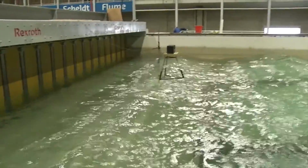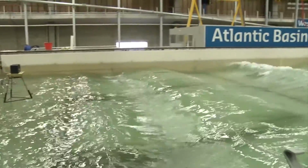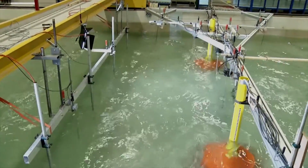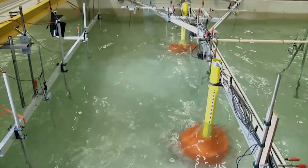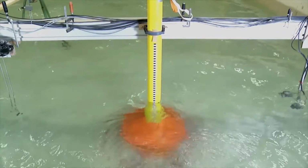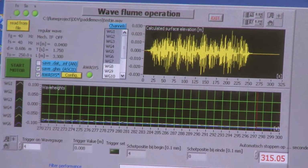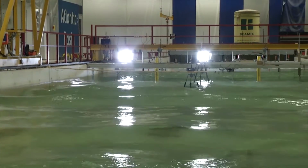In order to better understand the impact of offshore conditions on the structure, you could measure the conditions offshore. However, this is much too expensive. It is better to conduct scale modeling, like you can see here at the Deltares wave flume. We model on scale an offshore structure, and we generate offshore waves on scale and look at the impact.